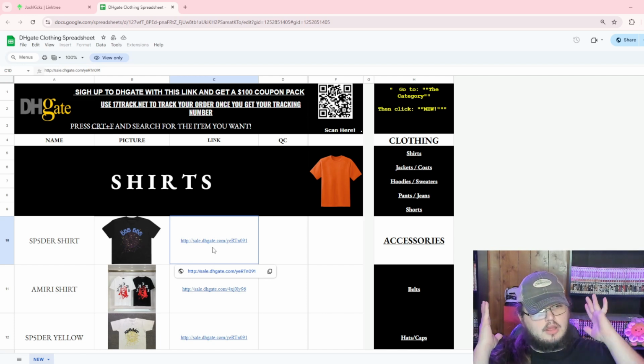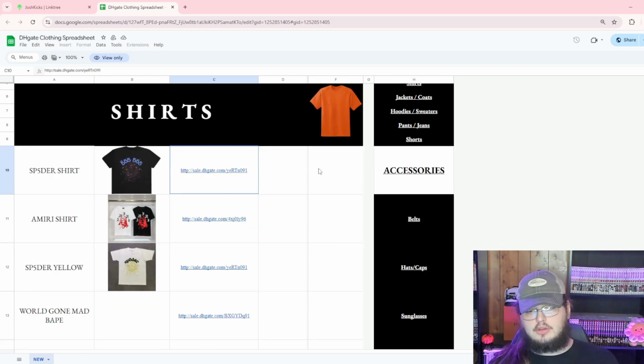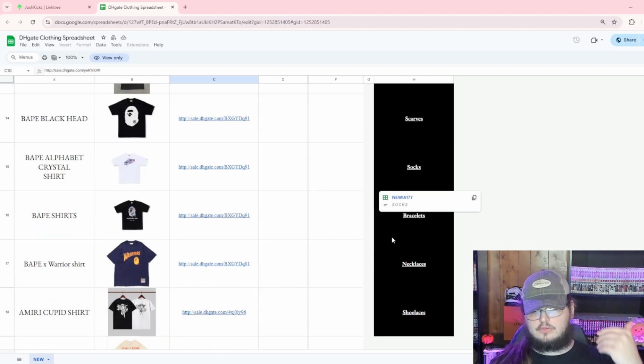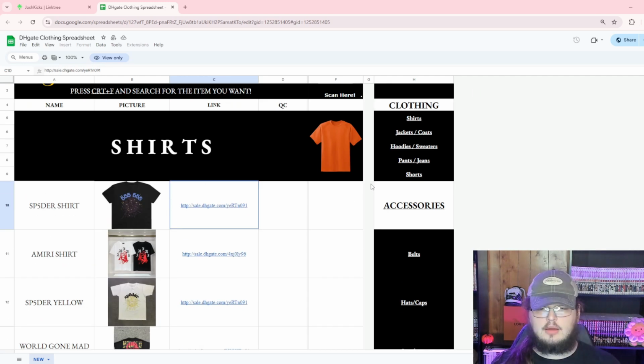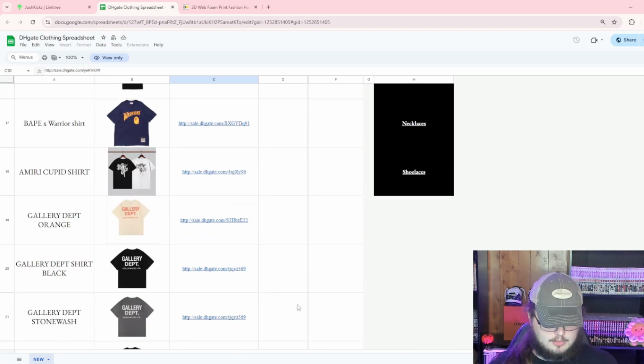I have been working day and night trying to make the best spreadsheets possible, literally. Here is the clothing spreadsheet. So on here, you've got everything you could think of, including accessories like belts, hats, sunglasses, scarves, socks, bracelets, necklaces, shoelaces, everything is on here. So you don't have to worry about getting scammed, so you don't have to worry about getting the horrible products. All you gotta do is just click the link right here. And if there are quality check videos, we'll put them in here.